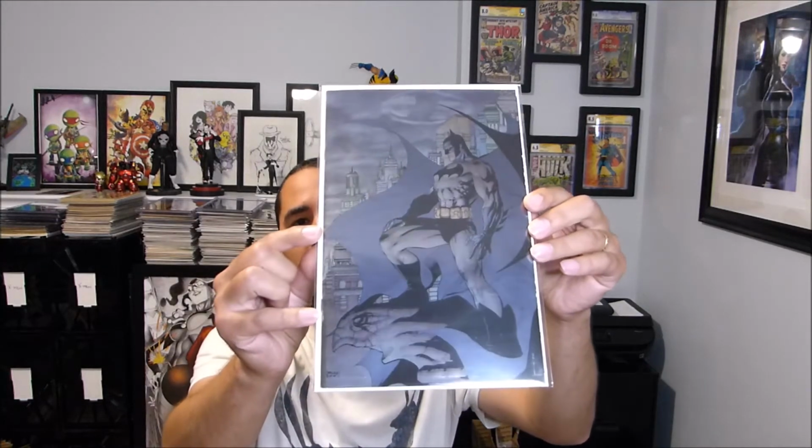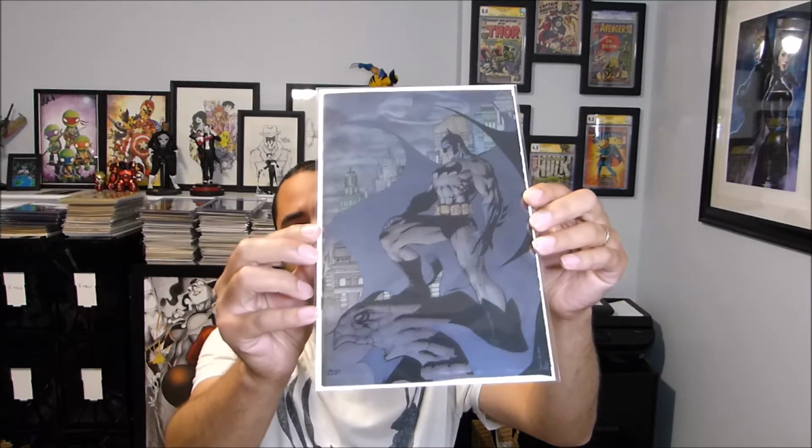All right, so that was a quick little run through of how the setup was there, and I'm just gonna go through the books that I was able to pick up at this convention. The first one up was they had some con exclusives, and the only one that I got, which I had to get because I don't have the original, is right here. Batman 608. This is the second print, but this is the foil variant, and it was a con exclusive, so I definitely snagged that one.